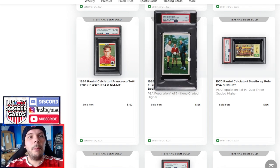A PSA 9 Bergman here goes for 156. We'll see another one here soon. I'm pretty sure that this was a solid sale, I would say. These are plentiful in raw condition. They're not terribly hard to grade either, given the white borders, and they don't come stuck for the most part, so you can find them with a clean back relatively easily, and I do like it.